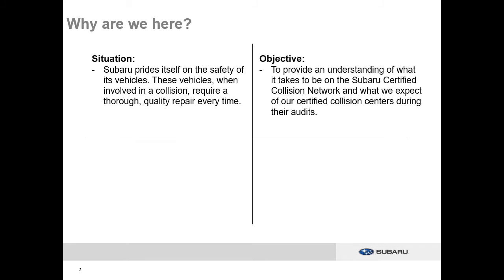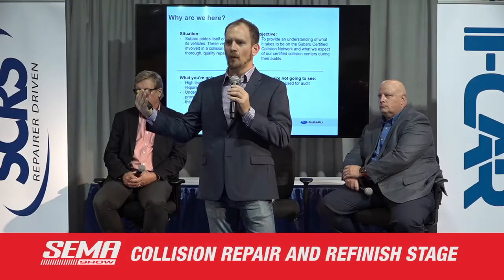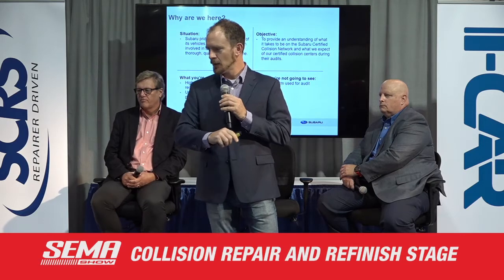So the objective of my presentation today is to provide an understanding of what it takes to be part of the Subaru Collision Network and what we expect of our certified collision facilities who are repairing our vehicles. What I'll show you today is a high-level review of the certification requirements, as well as an understanding of how the certification process and the audit takes place for the facilities. What I won't show you today is the platform that we use. It's going to be a high-level understanding of the program and what we expect of our facilities.